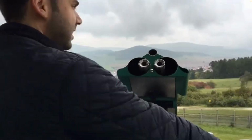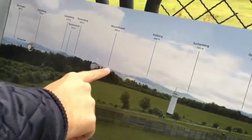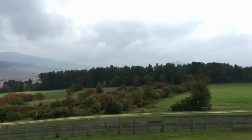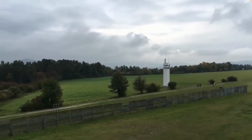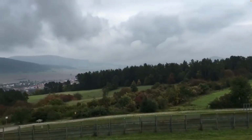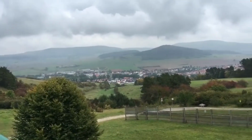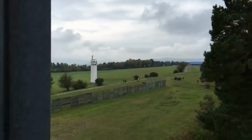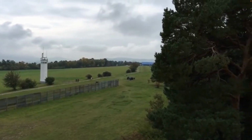Today it's too foggy to see it, but on sunny days you can see the Wasserkuppe. It's the highest mountain of Hesse, 950 meters high. And there was at first an American and then a Bundeswehr radar station on top of it, and if you look strictly in this direction, you sometimes can see the radar dome. The radome, it's called.